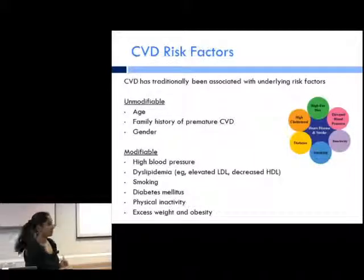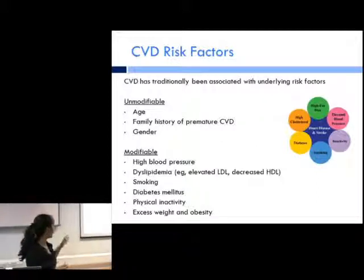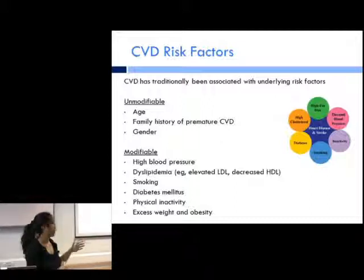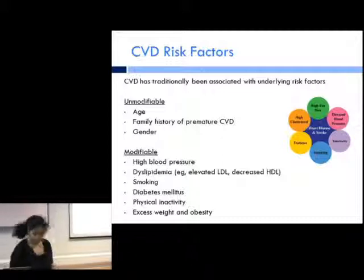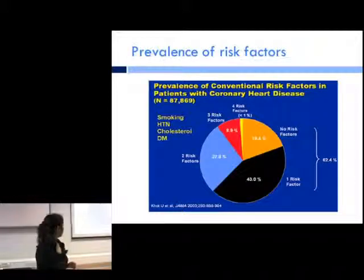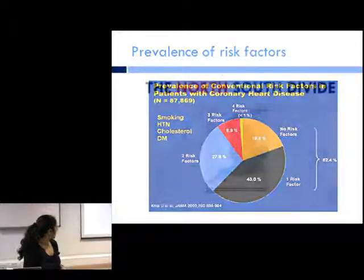So just to go over the cardiovascular risk factors, the unmodifiable ones are age, gender, and family history, which are really difficult to control. But what we can do is target patients who have high blood pressure, high cholesterol, and smoking, because they're the big 3. And studies have shown that they are the 3 more so than the other modifiable risk factors that account for coronary heart disease. And it's been shown actually that more than 80% of patients with coronary heart disease have 1 or more of these modifiable risk factors. So I think it's an important topic to look at.